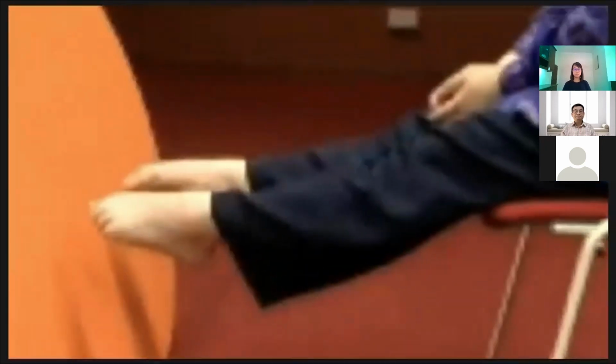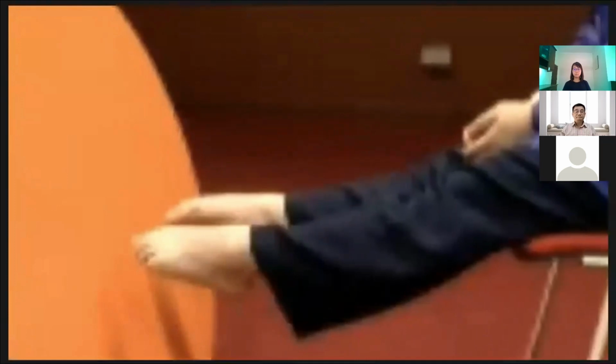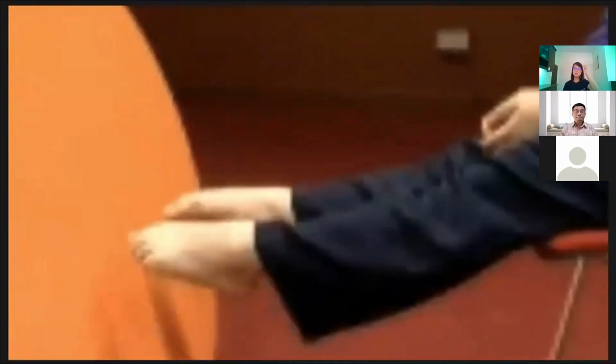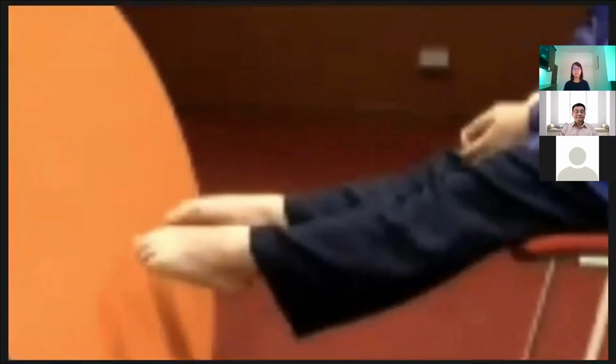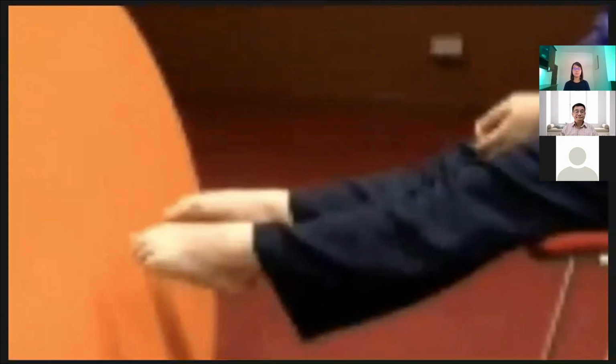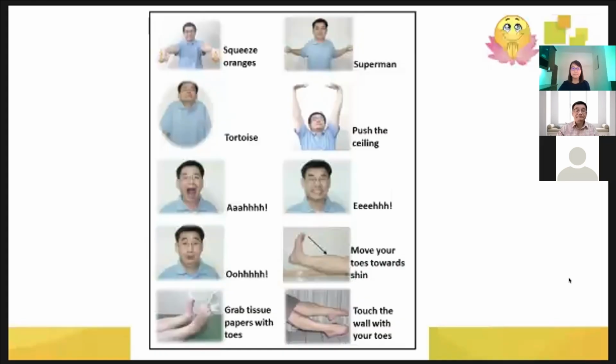Let's go. 1, 2, 3, 4, 5, 6, 7, 9, 10, and let go, and relax. 1, 2, 3, 4, 5, 6, 7, 8, 9, 10, and let go, and relax. Do this 1, 2, 3, 4, 5, 6, 7, 9, 10, and let go, and relax.